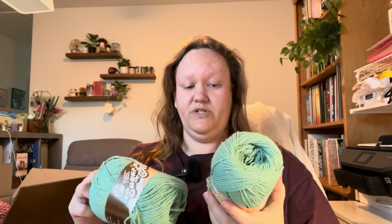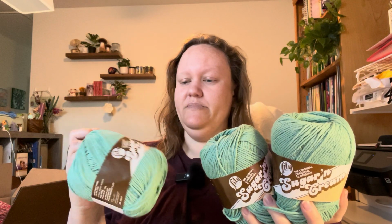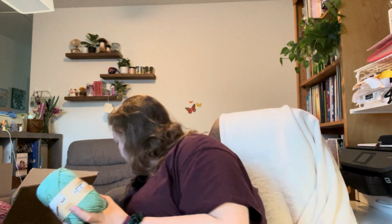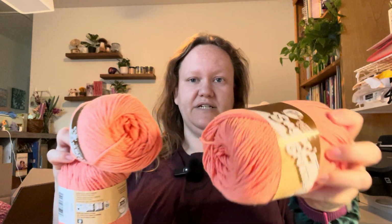What is cost effective, however, is Lily Sugar and Cream super size, and the bag pattern that I chose off of Etsy that I'm going to make to sell. There were so many bag patterns to choose from, I might do more than one, but for now I just picked one and I'm going to do that. But it takes less than 3 skeins, so if you get them on sale, I'll still make a profit. These are the color Jade Mist. And then I got these 3 in the color Coral Rose. I like this color.